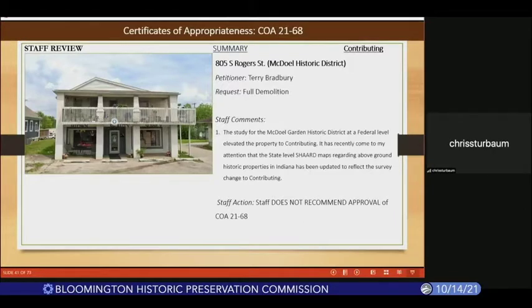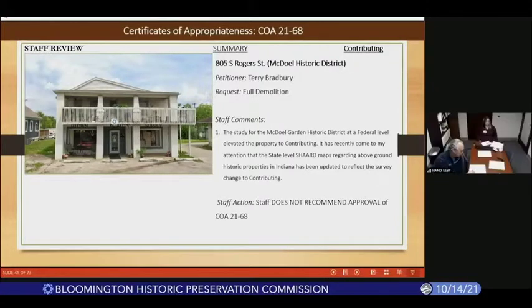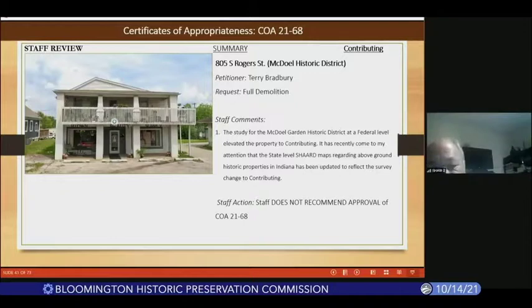So, Duncan, were you done? Yes. Jane, do you have any comments? Questions? Since the developers and owners are really concerned about the condition, should we go over and look at the building and tour it or something? That's an idea. That's a good idea.